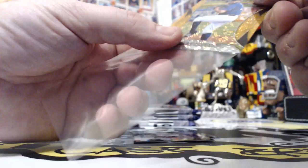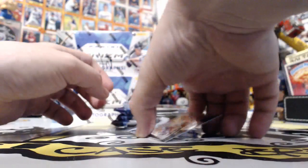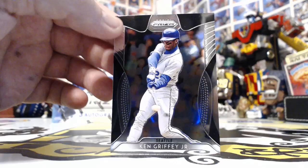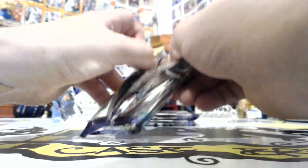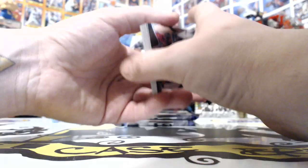And we got, let's see, our tier three. It's a good one. Ken Griffey Jr., tier three, very nice, Seattle. He's got a big case hit we could hopefully hit. He's on the checklist for, I think, both of them, I'm not 100% sure. I saw him on the, was it the Profiles or the Color Blast? Might be on both case hits.